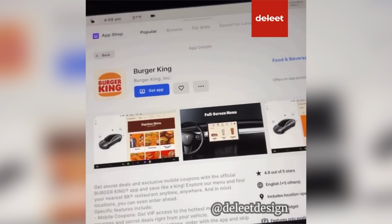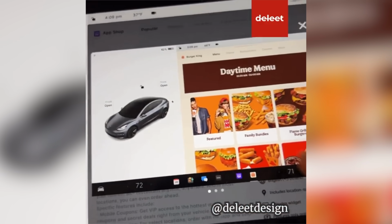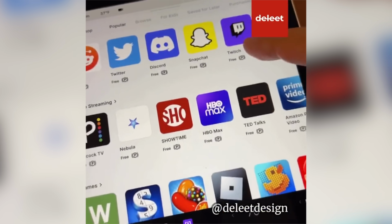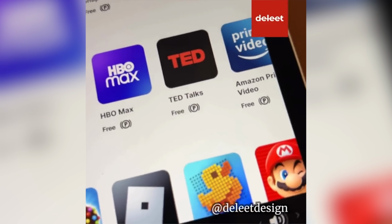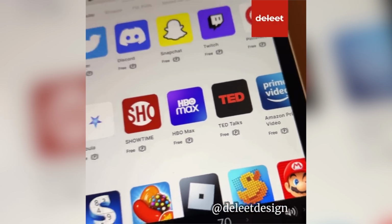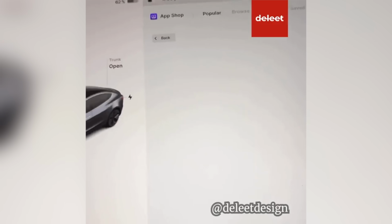Again, it would take a lot of the pressure off of Tesla to develop an app for every XYZ company out there and let developers do their own thing. It would give us more freedom and flexibility to customize our Tesla and use the apps we want to use. And also Tesla could go the way of Apple or Google and take a cut of those profits and make some money by having their own app store. An app store on Tesla, we've seen some concepts for this, makes so much sense and could fix so many huge issues.